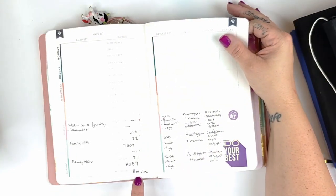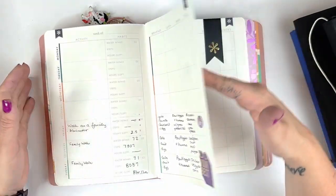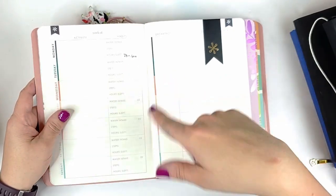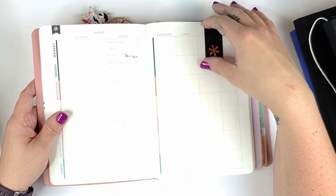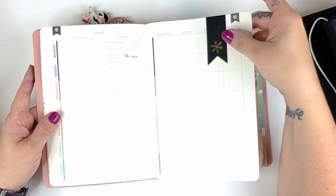And look, y'all, 8 hours and 12 minutes last night. Woo woo! That's pretty huge. Not last night, night before. 7 hours and 6 minutes last night. So it's been 2 really good nights of Evie sleeping, and I feel like a brand new woman.